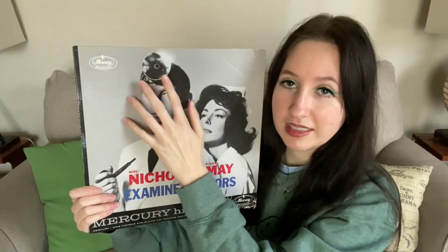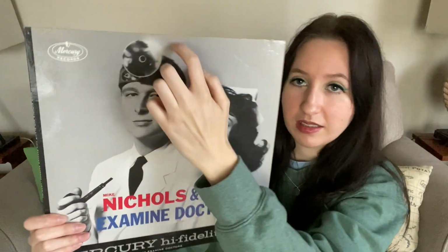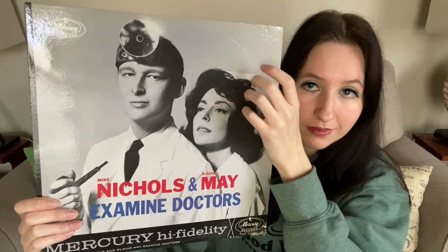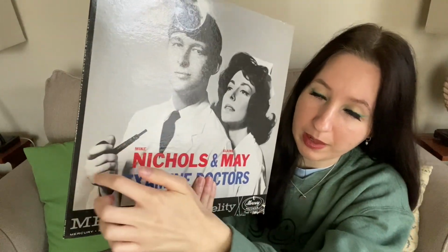So for the first one, I actually bought this only for the cover. So as you can see, it has a vintage doctor and nurse on the cover. Got the little, I don't know what this is called, the little head reflector. And then she has the nurse's cap. And they're both wearing white, which is very traditional in the healthcare field, and a tie. And he has a little tobacco pipe in his hand.